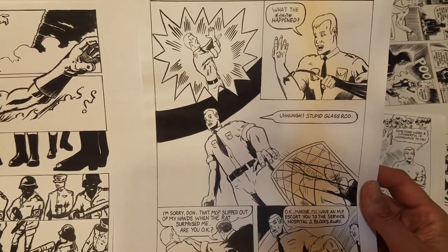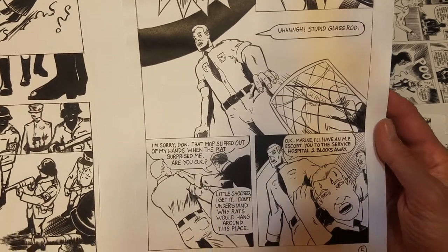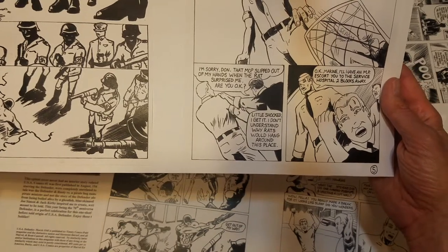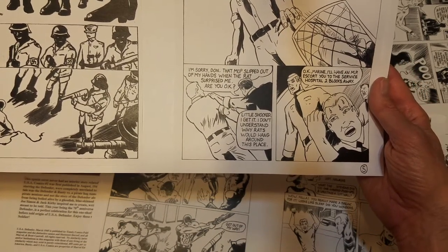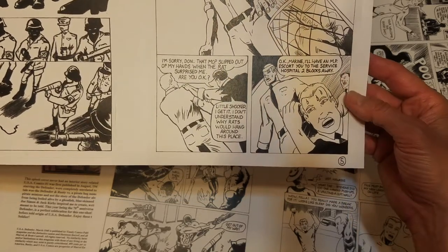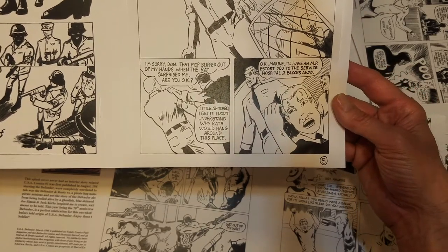What the hell happened? Stupid glass rod. Throws that in the trash. Sorry, Don. The mop slipped out of my hands when the rat surprised me. Are you okay? A little shocked, I get it. I don't understand why rats would hang around this place. Okay, Marine. I'll have an MP escort you to the service hospital 2 blocks away.